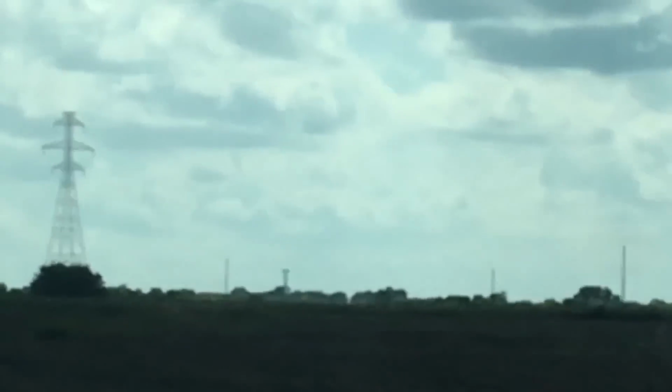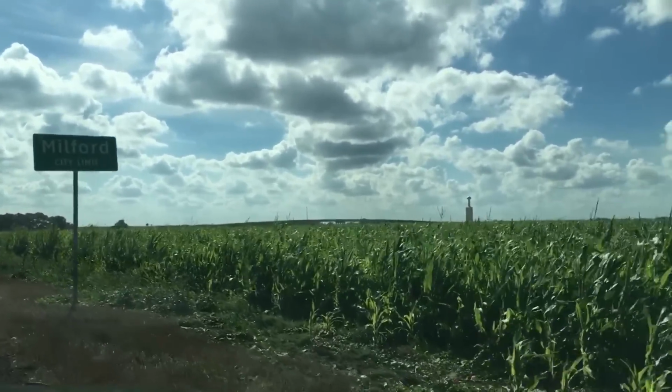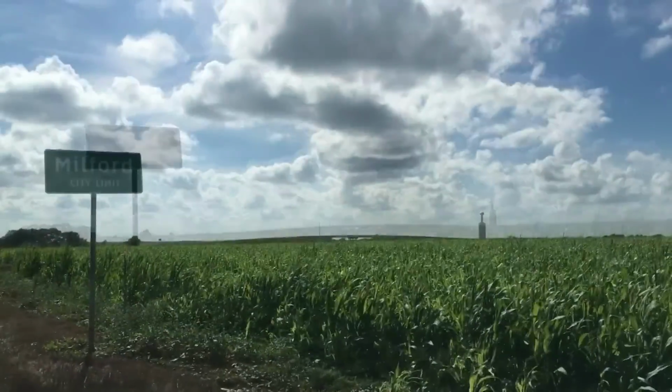You can see it in the distance. Look at that shot. Do you see this? You put a warp stabilizer in there. And Mel's just really good at that.